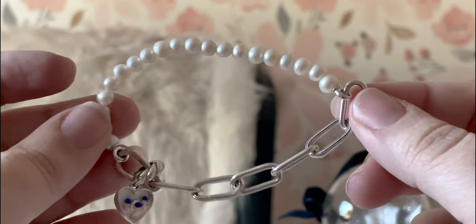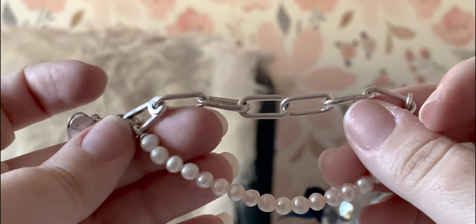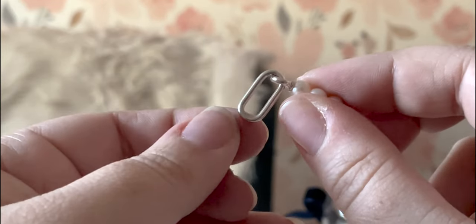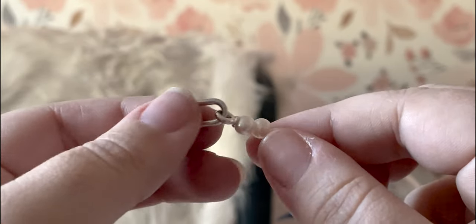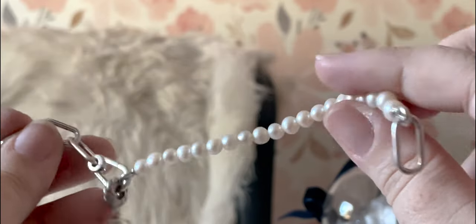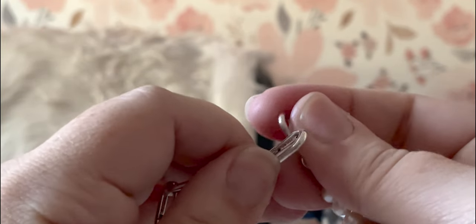Now I could switch out the links. Of course, that is half the point of Pandora Me: you can purchase new links, and I could switch out 90% of the links. Except this one on the end is not an opening link, so it does not come off. I could not switch this out for a rose gold link. And of course the end caps have to remain silver. Since my travel bracelet is two-toned, I'm not going to worry about it too much. I just want to add that rose gold heart, and I think it will be the perfect compromise.